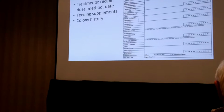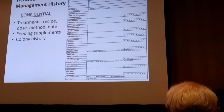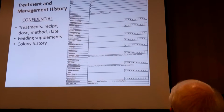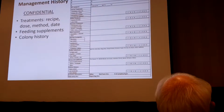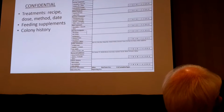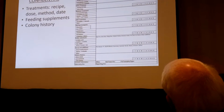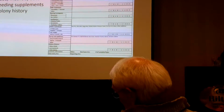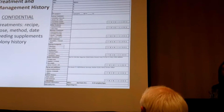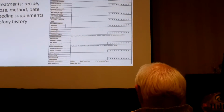So we record really detailed information about treatment and management. Very confidential. Sometimes it feels like we're asking them questions at the doctor's office. But we record all their different types of treatments, dosages, what they use and when, different feeding supplements, and the history of the colony, so where that colony has been and where it might be going.